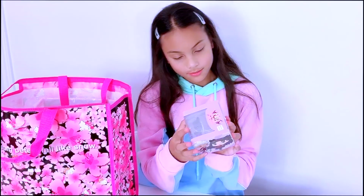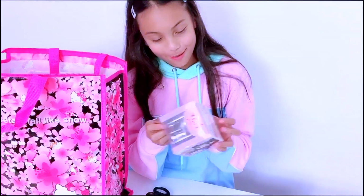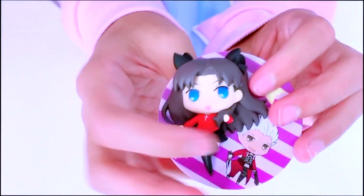Ooh, what is this? We just thought she looked like your Gotcha Life character. Oh yeah, it does. This is a pin and it reminds me of my Gotcha character that I made before, and it's a 3D pin. So I'm gonna hook this onto my backpack.